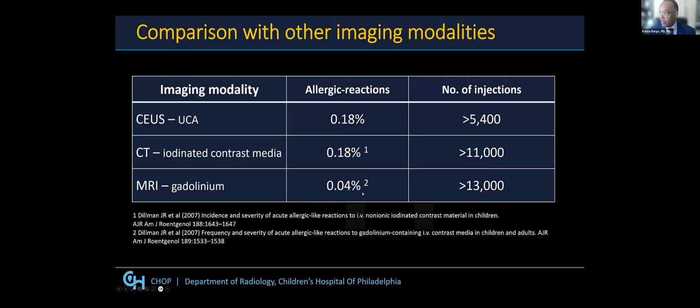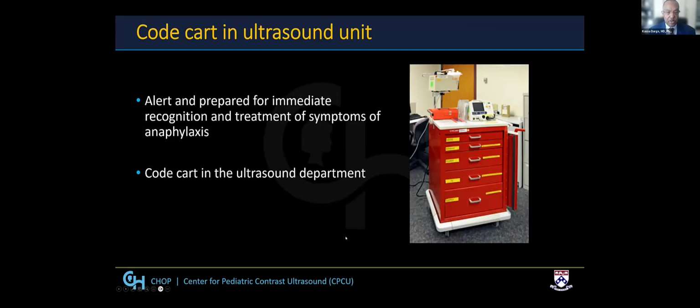However, I have to say here, it's not only the allergic reaction we worry about, but the accumulation of gadolinium in different parts of the body, for which we currently don't really have a good explanation of what's going to happen with that in the future. So in children, that is even much more worrisome because they have a longer lifespan. And like we used to think about radiation, what would happen in children in 10, 20, 30 years down the road with the gadolinium accumulation. So as my colleagues previously mentioned, it's important to have a code card in the ultrasound unit.